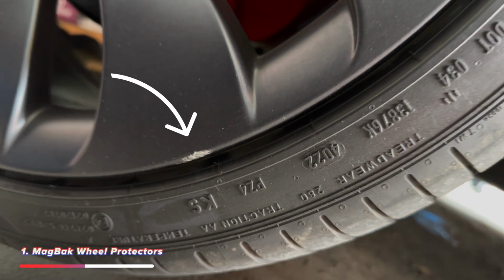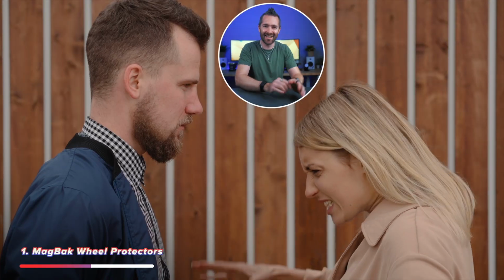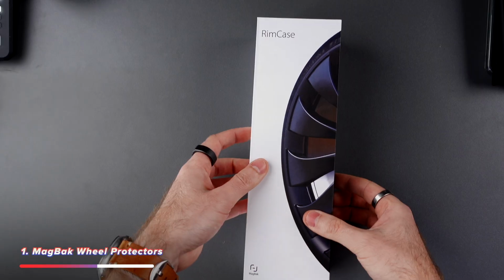Now, what's one of the worst things that can happen to any new car? Well, it's probably when you or perhaps your wife, not naming any names, takes your car out and curbs your wheels not long after you've had your car. Surely something that would cause arguments in any marriage. So the fix to the number 1 problem of curbing your expensive wheels.